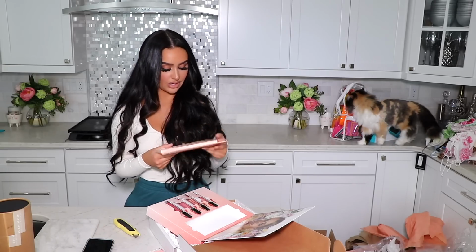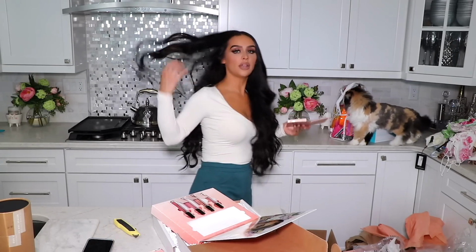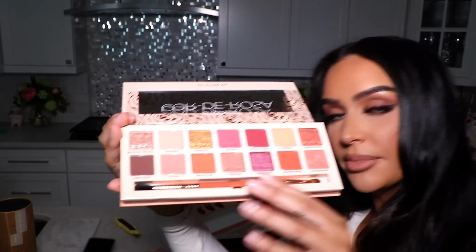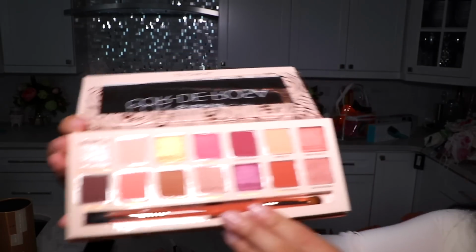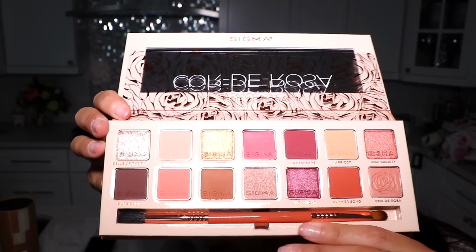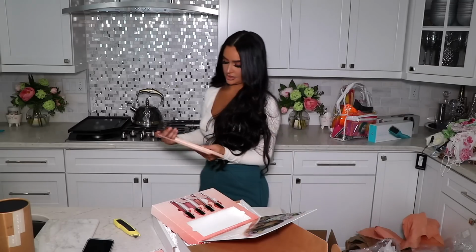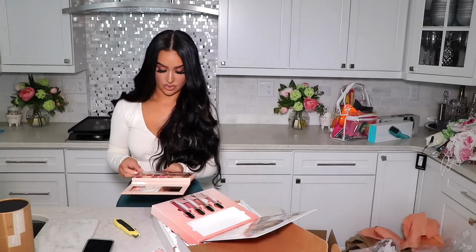To be honest, I really don't use Sigma much anymore. And it's not that they don't have great products. There's just so many new brands out there now that you kind of misplace some items. But look how gorgeous this palette is. These colors, again, are right up my alley. I love neutrals and pinks. This is really, really beautiful.